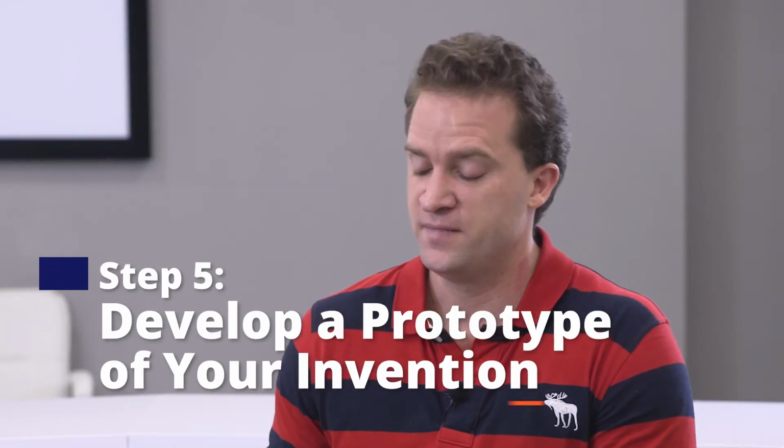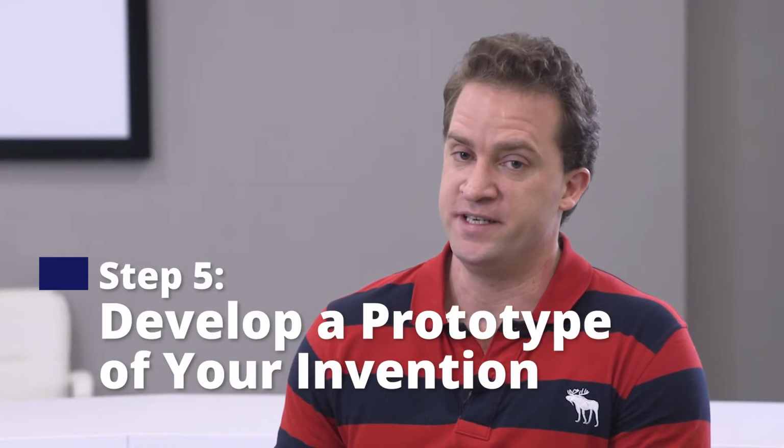And possibly, it depends on what your product is, and you may want to consult a lawyer about this, but possibly it's a good idea to file for a trademark. A trademark protects the words and appearance and colors and design of your product. In that way, it protects some vital elements of your idea so that you can move forward for a reasonable price. Step 5, develop a prototype of your invention.